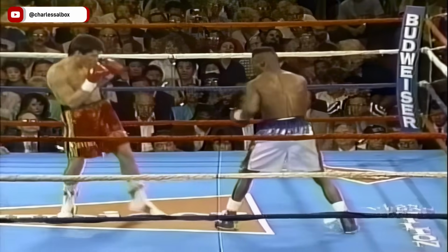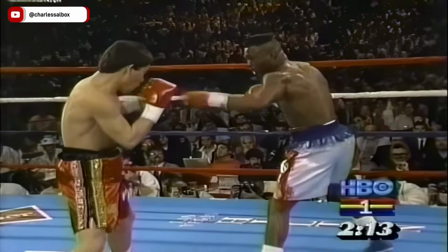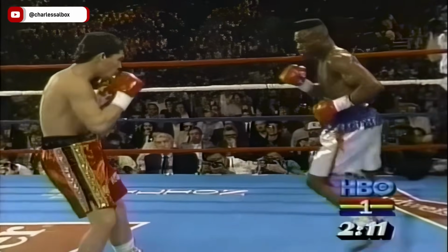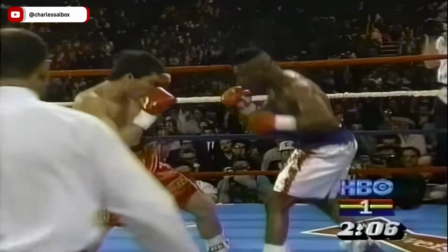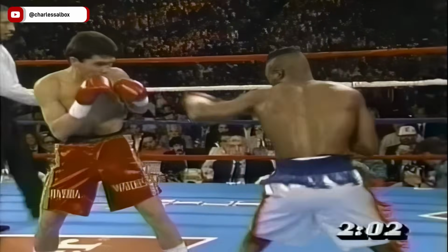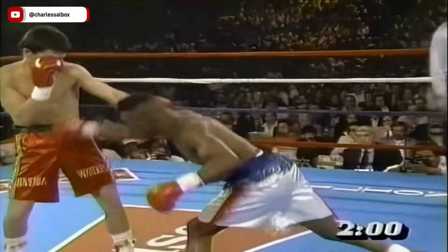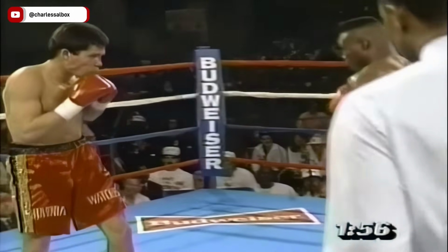This is the kind of fight that Chavez loves, that inside fighting. Likes to work the body. So what Taylor has to do is to maintain his boxing style, so keep moving. Chavez's eyes are focused on the midriff of Meldrick Taylor. He is thinking body from the outset. Taylor with a left after he missed with a right to the body.